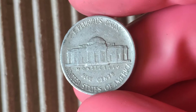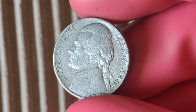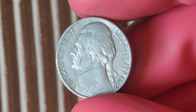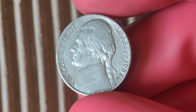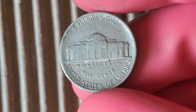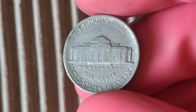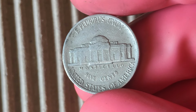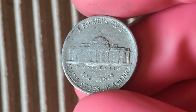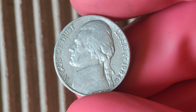The 1984 P Monticello Jefferson nickel is a coin that surprises collectors and non-collectors alike. Minted in Philadelphia, it features the familiar portrait of Thomas Jefferson on the obverse side and his historic home, Monticello, on the reverse. At first glance, it looks like any ordinary nickel you'd find in your change. But not all of them are equal. Some are worth face value. Others? They're hidden gems that only trained eyes and lucky hands come across.